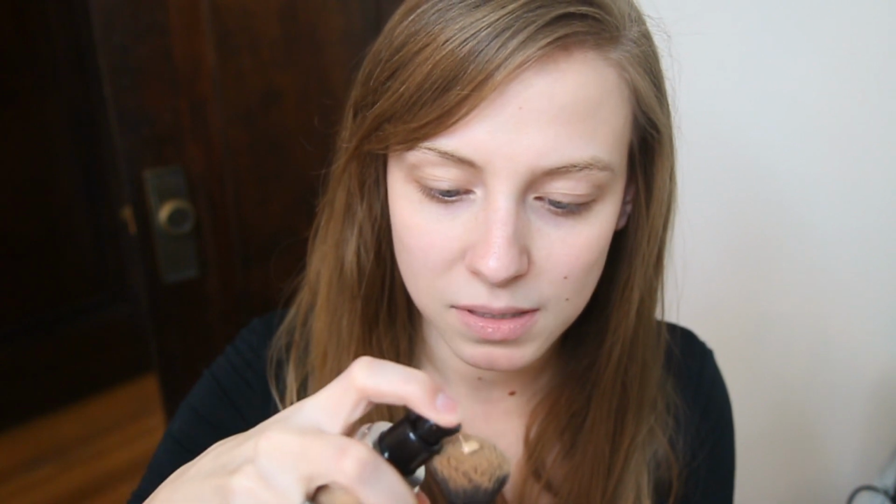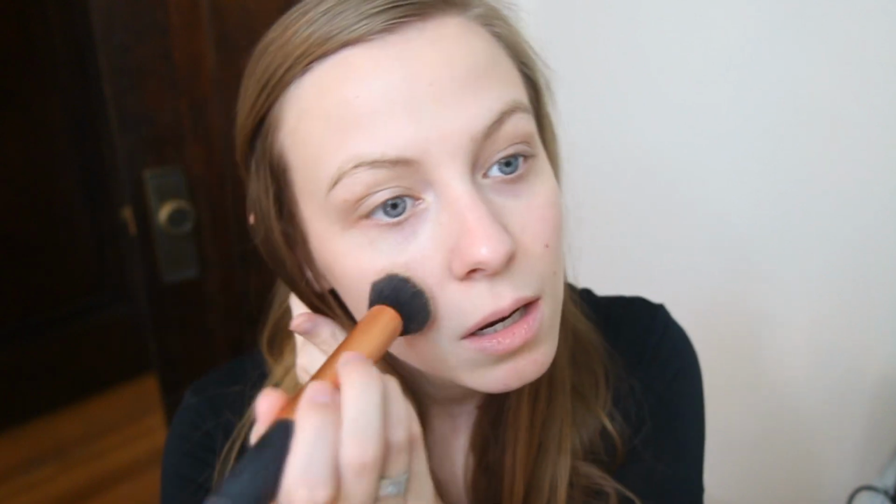For foundation, you want something that has a decent amount of coverage, but is also going to last all day and look really good. So I'm going to be using the Makeup Forever Professional Ultra HD Invisible Cover Foundation, and I am the shade 125. It's not an exact match, but I think it's just close enough that with a little bit of blending, it looks great. I am going to take my Real Techniques buffing brush and put a few pumps, like 2, because it doesn't put too much, on my brush, and then blend it into my face.